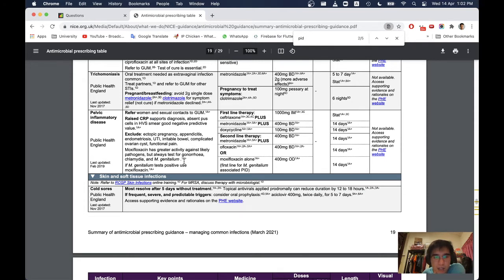Moxifloxacin has great activity against likely pathogens, but always test for gonorrhea, chlamydia, and Mycoplasma genitalium. If M. genitalium test is positive, use moxifloxacin. First line treatment: ceftriaxone plus metronidazole plus doxycycline. Second line therapy: metronidazole plus ofloxacin, or moxifloxacin alone.